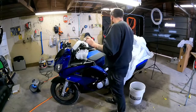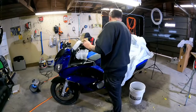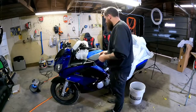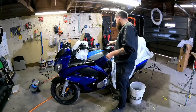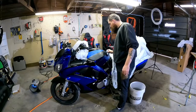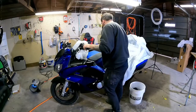This is, like I said, the worst panel that we're going to have to polish on this thing, so figure we'll get it out of the way. The next worst panels will be the saddlebags, but those come off the bike, so they'll be much easier to polish from that perspective. I really don't know why there's solvent pop in this clear coat, though. That's driving me kind of nuts.